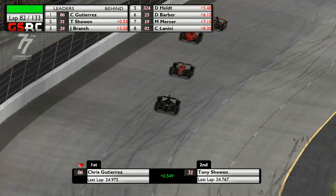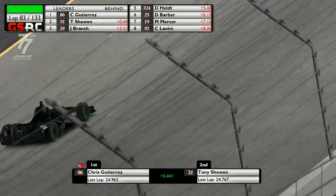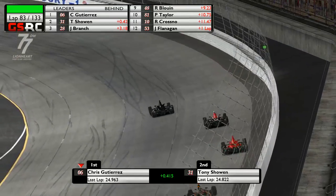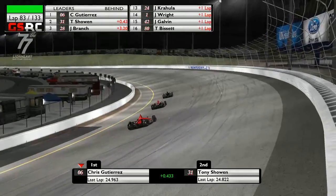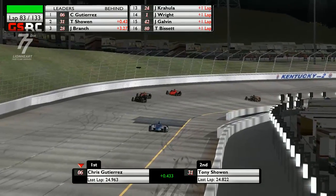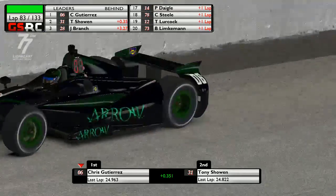I think you're right, but I'm just kind of crunching some numbers here, and I think regardless of when you pit, and this is going to drivers that were just on pit road, Kahula, Wright, Galton, Bissett, Daigle, Steele, from here on out, it's a one-stop show. We're coming to 50 laps to go right now.